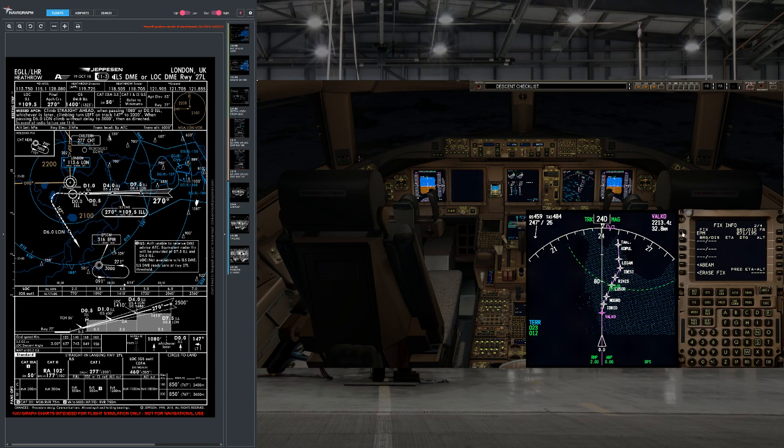PM, and that's going to be 147. So that gives us a bit of a way of actually indicating where to actually hit the mark. As I say, we're getting very close to our top of descent. I've already done the approach brief. I won't ding the seatbelt signs yet.